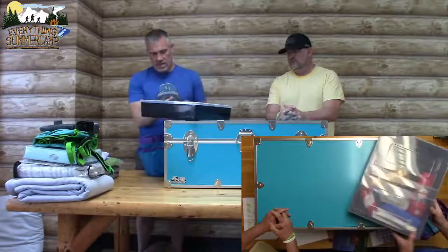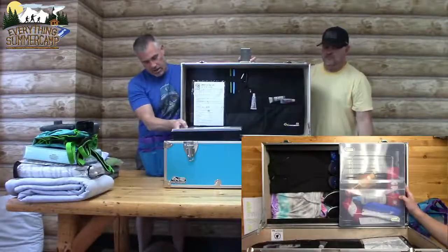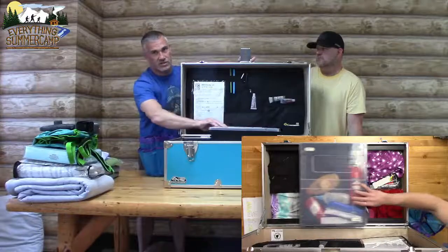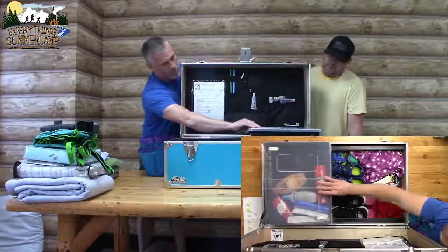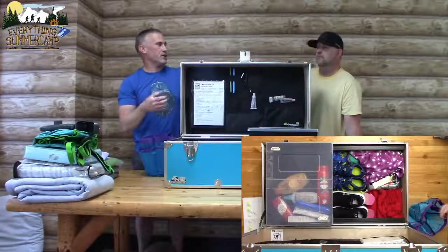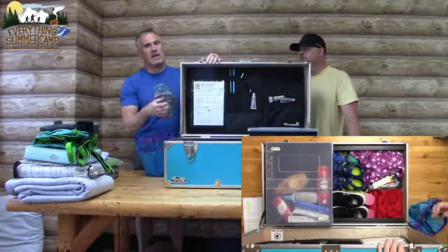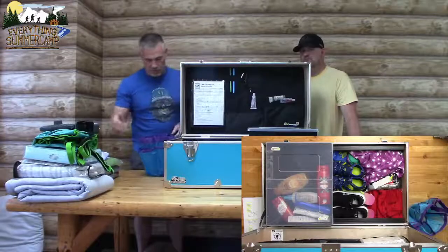So this can then get stored inside the trunk. We'll open that back up. And the tray glides from side to side and gives you access to the contents of your trunk that's below. Right now we're bumping into those shoes a little bit. I would expect that when you're first packing, you're gonna bump into some things. It's gonna be a tighter fit, but as soon as you get to camp and can take a couple things out of the trunk, that tray is gonna glide real smoothly.